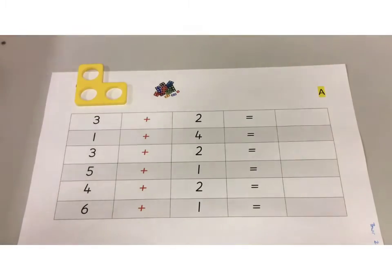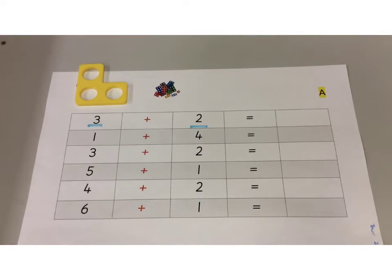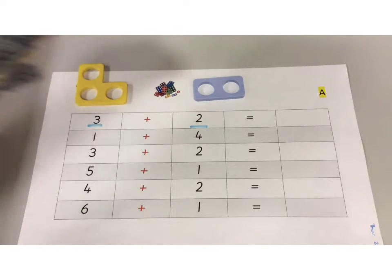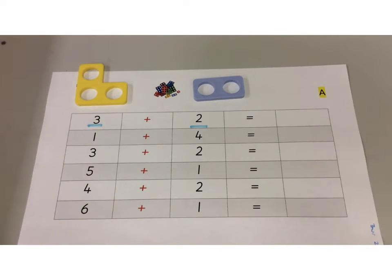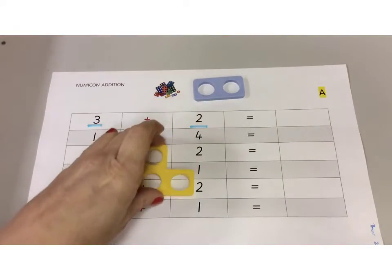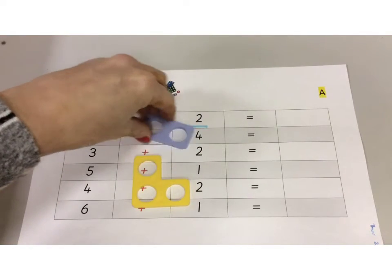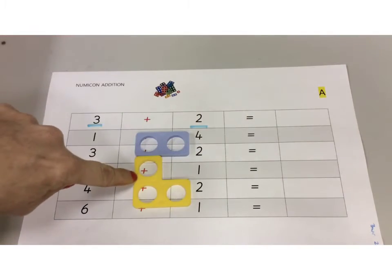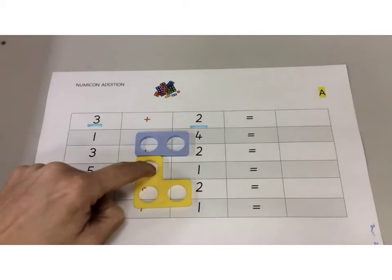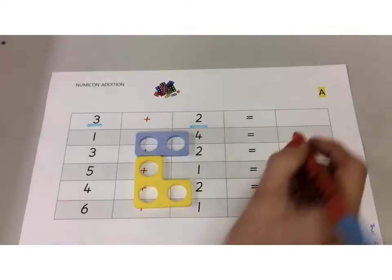So I need a 3-piece and a 2-piece. There's the 3-piece and the 2-piece. Okay, I need to add them together, so put them together. I'm going to put the 3 on the bottom and then the 2 on top. I can either do it like this or like that. But the 3 is the bigger number and that's on the bottom. 1, 2, 3, 4, 5. So my total is 5.